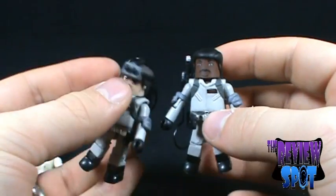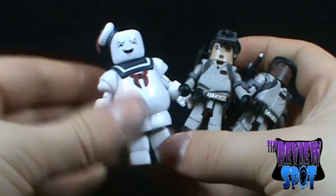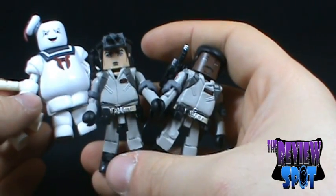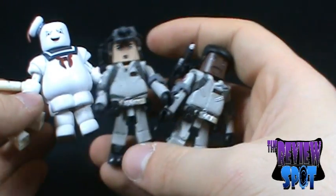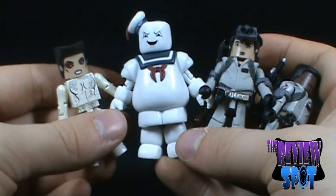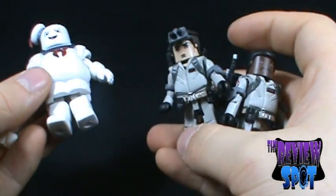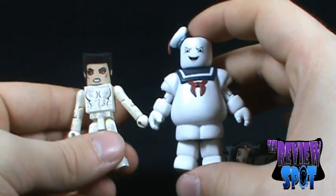Overall, the set isn't bad. I mean, really, the selling point is the Gozer. If you were like me and you picked up the individual 2-packs, then you basically are stuck with 2 other Ghostbusters that you already have, which is not necessarily a bad thing because you can never have too many Ghostbuster Minimates. But overall, I'd give this set a 7 if you don't already own the 2-packs. If you do own the 2-packs, I probably would give this set a 6, just because they've duplicated the figures. But overall, I'm glad I picked it up.